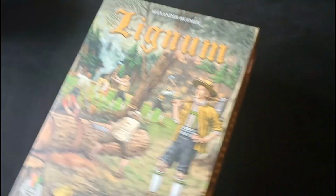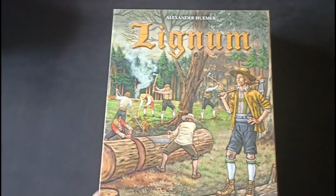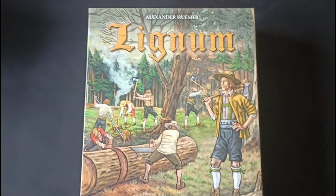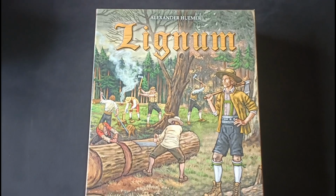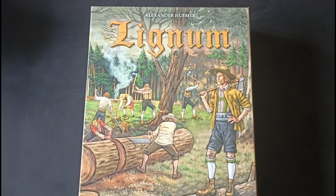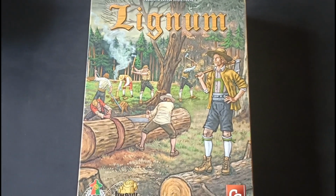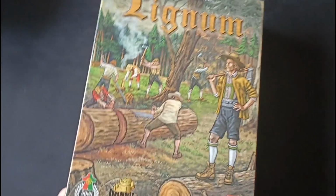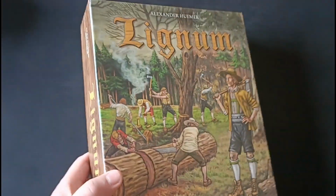And the final game that I've picked up is Lignum second edition. This is a game I've been trying to headhunt for some time now. I know this is considered to be very heavy in its rules overhead, so hopefully it's not as bad as I think it's going to be. But I am intrigued by it because I've heard the game itself is fantastic.